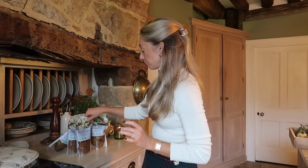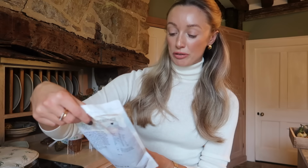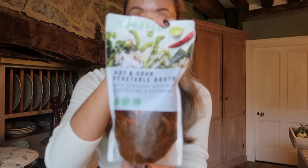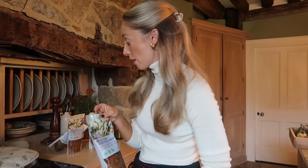So we've been shooting all morning, and I think we are just going to do Daylesford soups for lunch. We always have a few as a backup in the fridge, and it's very helpful. These are just amazing, full of goodness, but very easy to heat up. So I'm just going to get those bits and bobs ready now while Charlie films. I think he's doing an ASMR of lighting the fire in the drawing room.